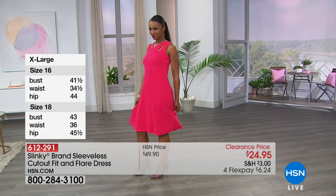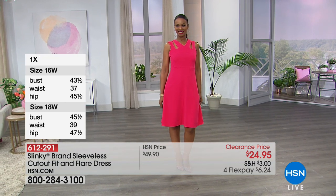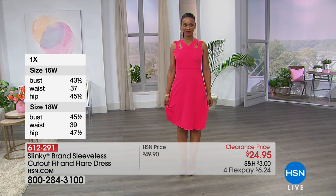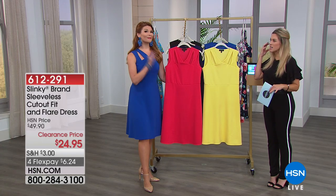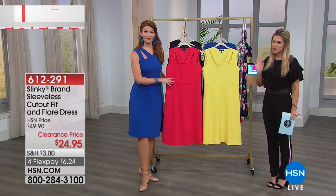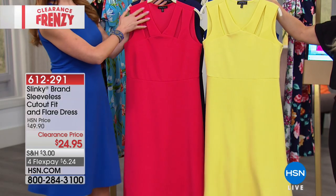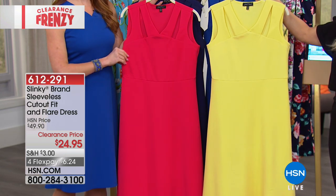It's 50% off today, and on 4 flexible payments, $6.24. We quickly have to go through the other colors, and I love that they're all solids, right? Because you can kind of make this your own. You have a beautiful statement earring that you've got going on, but very simple with some nude shoes. Very, very classic.